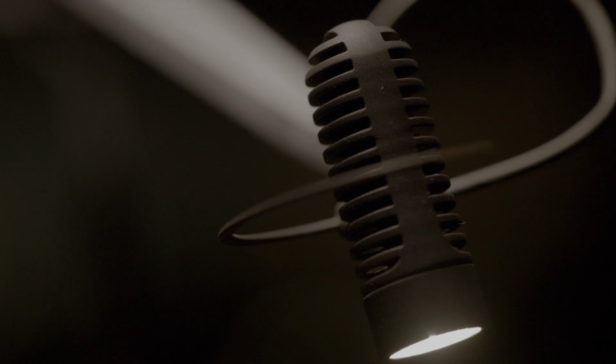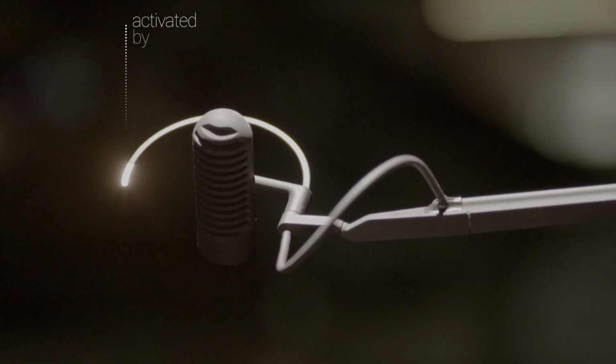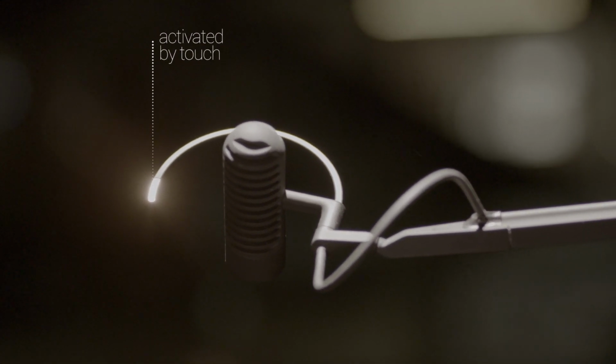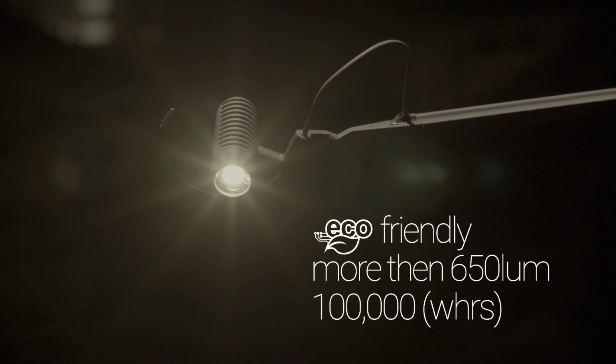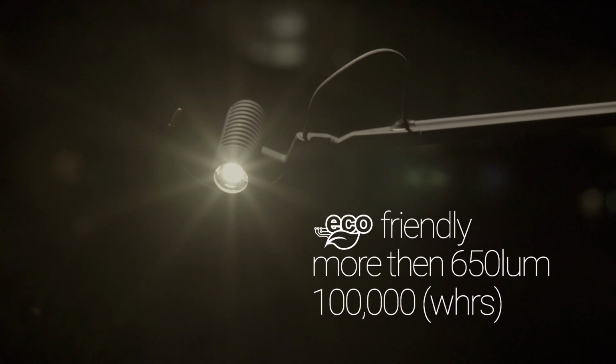RONDOpro is a smart desk lamp that senses your needs. With its minimalistic and geometric design and timeless look, a humanistic switch technology, activated by touch, and runs on a low energy consumption, high power LED that will last a lifetime, making it a smart and eco-friendly lamp. We are proud to have achieved the ultimate user experience.